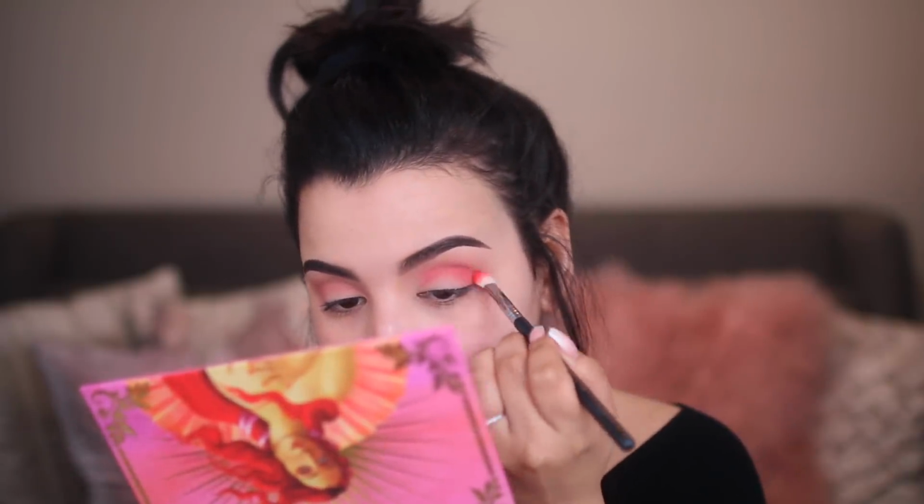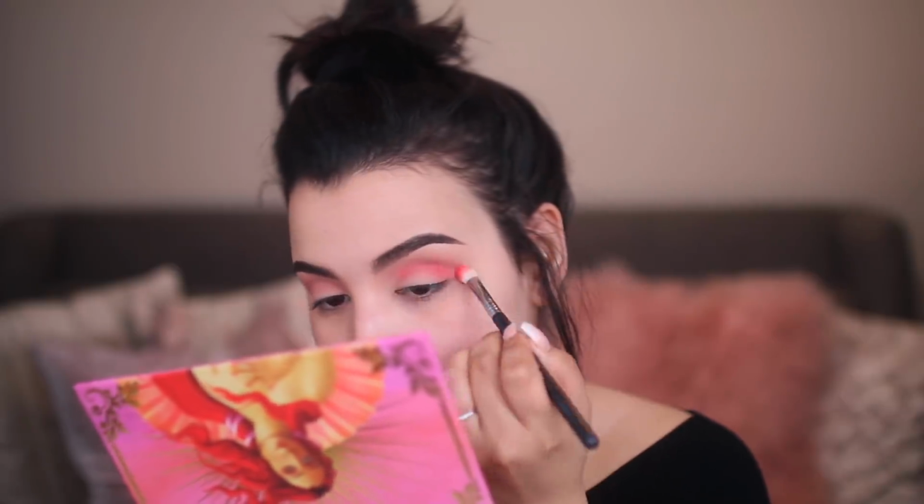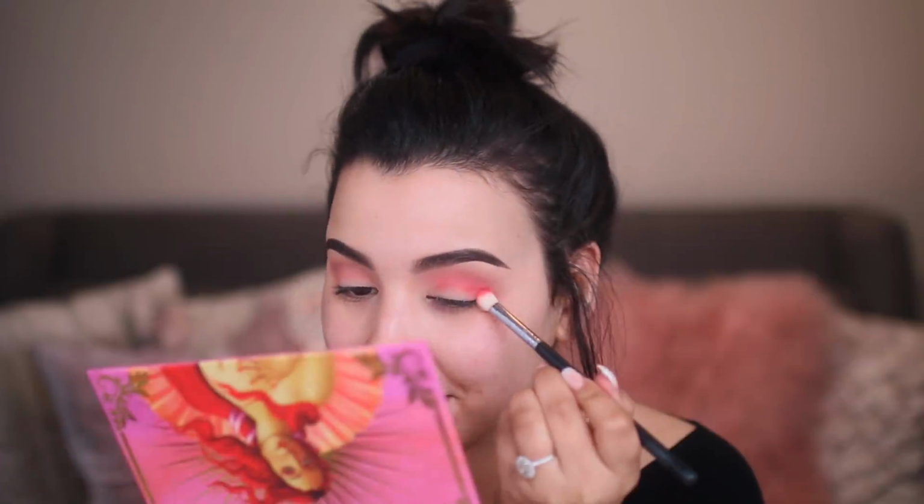Dang, these Lime Crime shadows are pretty pigmented. Now, as you can see, I got pretty heavy-handed just because I didn't feel like she was going to be that pigmented. And then she tricked me, and now I have some kind of blending situation going on.